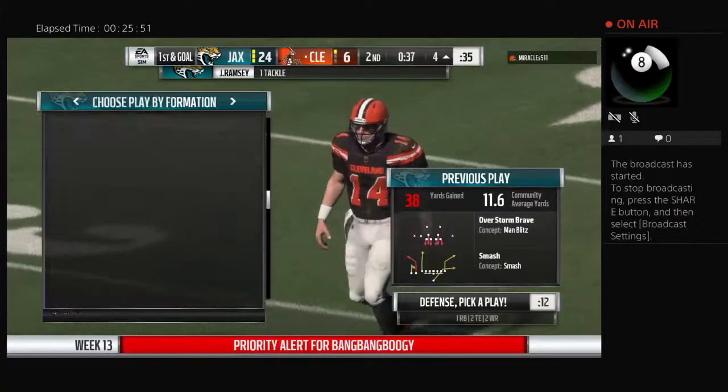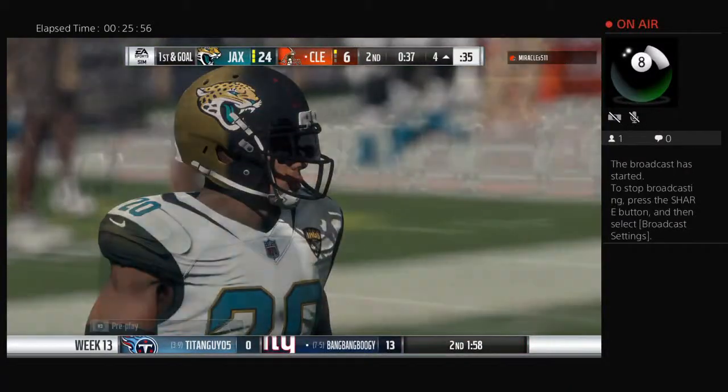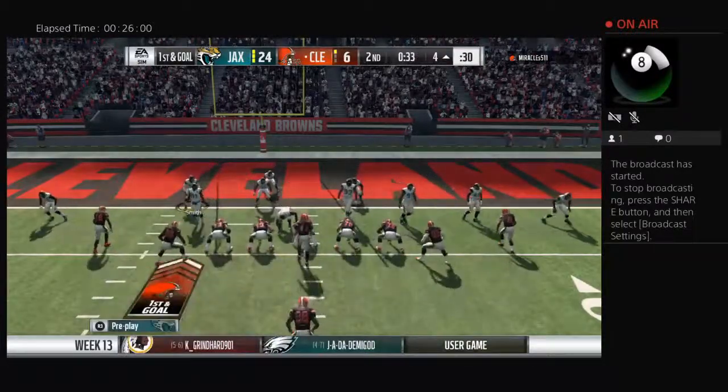Coaches really don't care from what position they get this, but run after the catch ability is often the difference between winning and losing and changing field position.